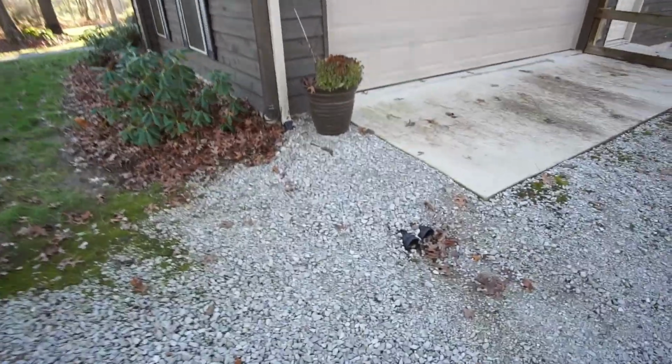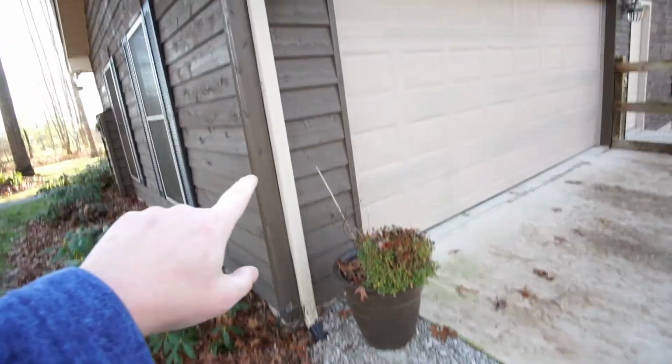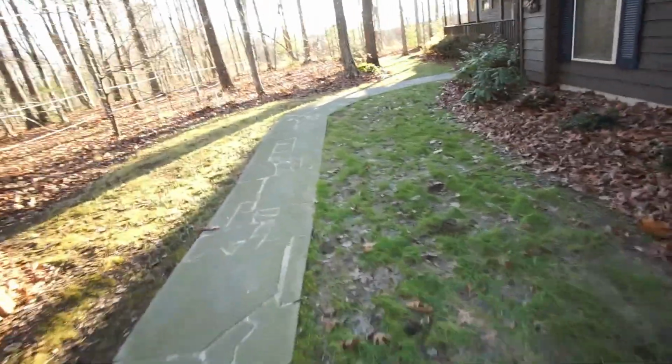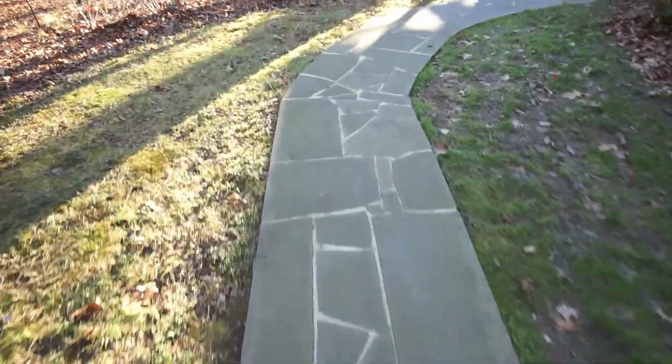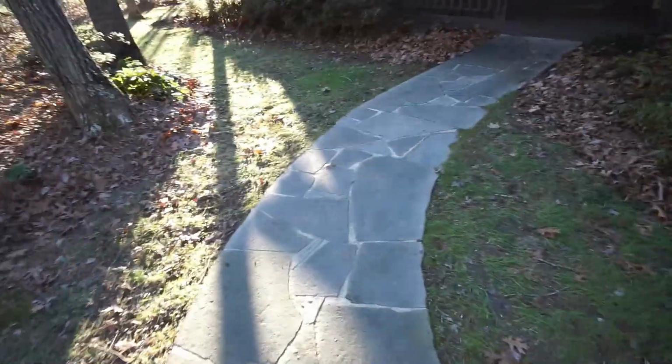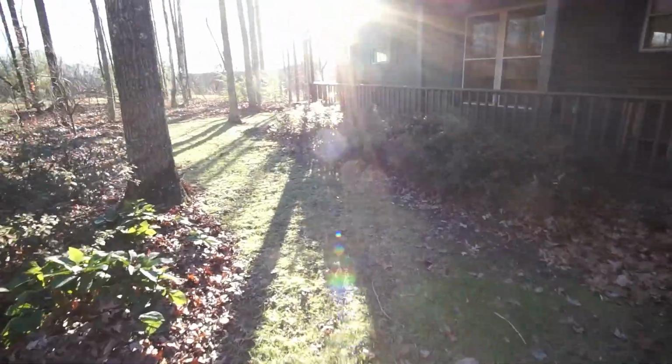All right, now all the gutters are all hooked up to some field line, so they're being redirected away from the actual house, so there ain't no water build up. Got a nice little sidewalk leading all the way up to the porch. The owner's done a really nice job keeping all the leaves cleared out away from the house in general.